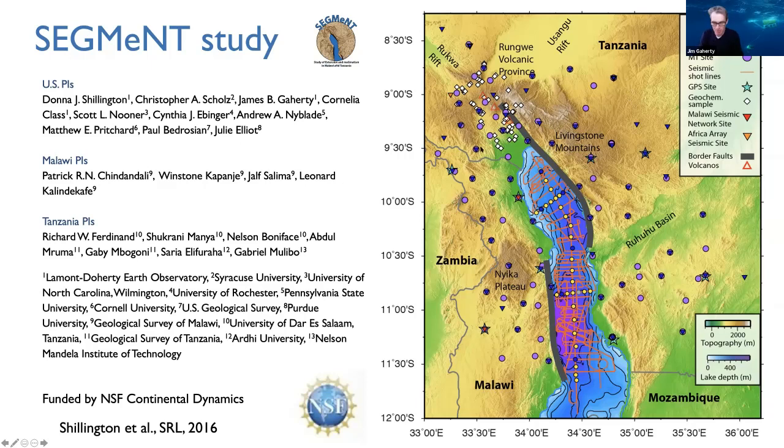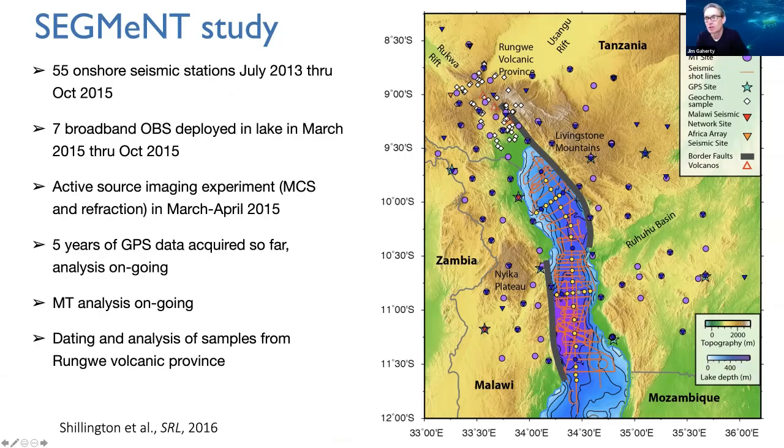Shown on this map are the various elements that we undertook. The broad background framework is provided by 55 broadband onshore stations that we obtained through PASSCAL. Those recorded data for on the order of a year and a half or so, with some variability in time. It provided a very nice large-scale broadband framework for our large-scale imaging. We included within that 7 broadband OBSs within the lake so that we could keep an instrument spacing of between 50 and 100 kilometers across the entire imaging zone.